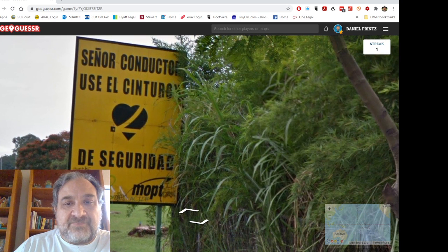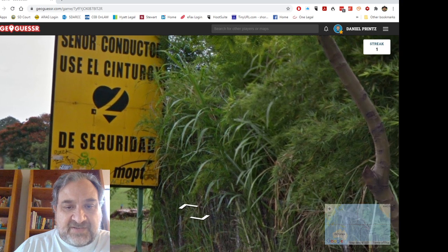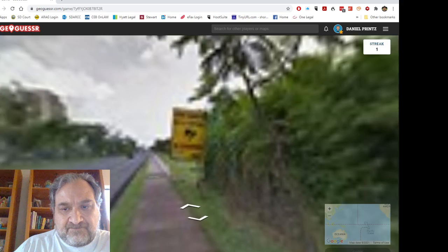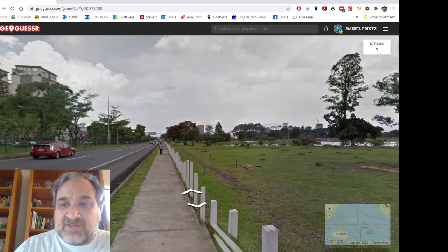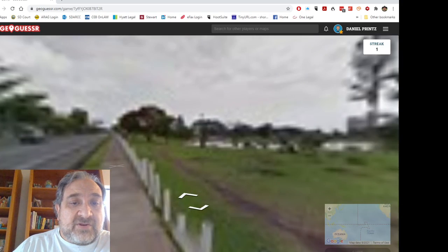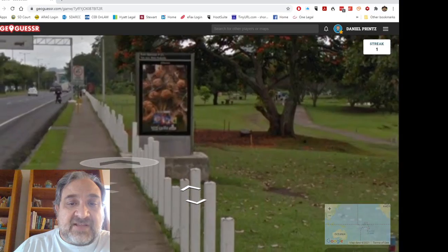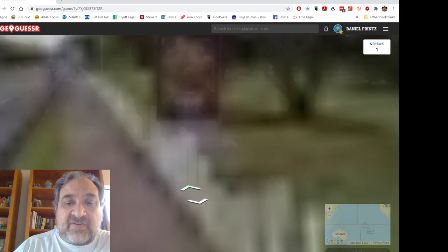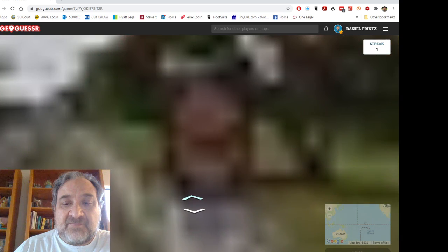Senor Conductor, use the seatbelt for safety. Okay, so drivers use seatbelts for safety. That is a good lesson everywhere. We don't have to be in this particular country for that to be a good lesson. Maybe we will find out where this pastry shop is.